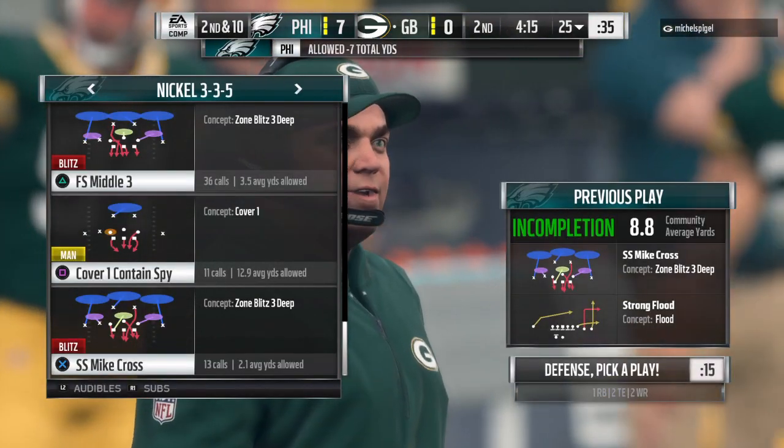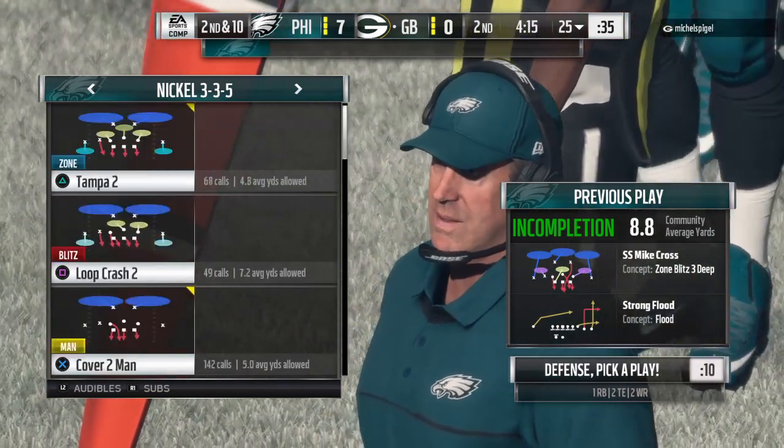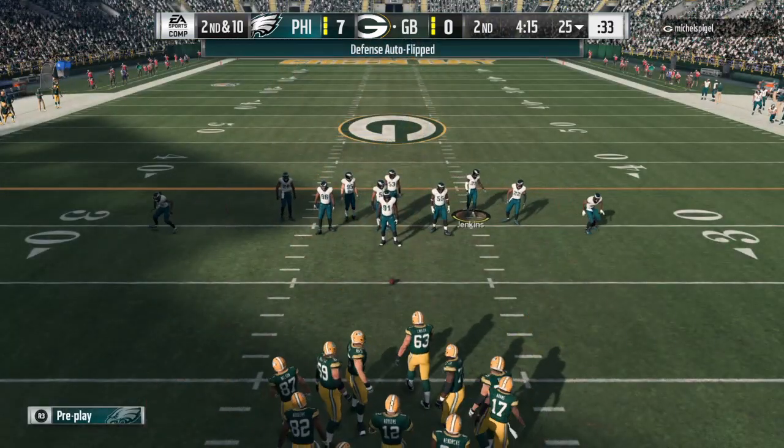Oh, he can't hang on. That was a dream chance for any D lineman to possibly get a pick, but instead it falls down incomplete. So 2nd and 10 here.